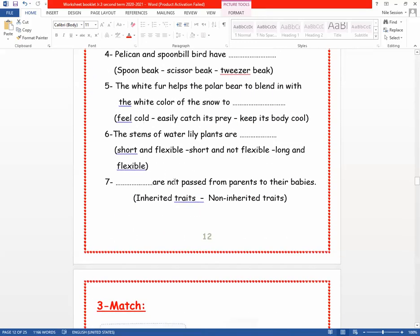Number seven, the last one, are not passed from parents to their babies. We have inherited traits and not inherited traits. Not passed, so not inherited traits. Okay, Junior Three. Okay. Thank you.